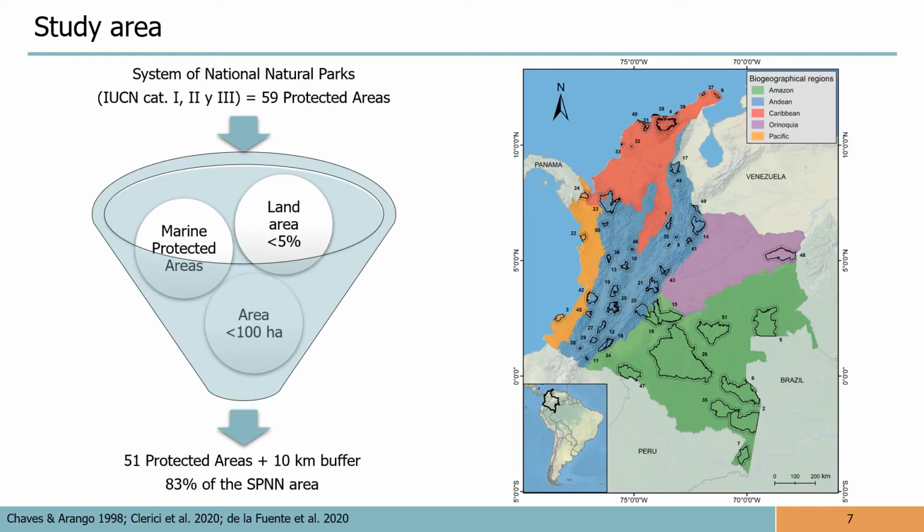The study area consists of the 51 largest terrestrial protected areas of the Colombian National Natural Park System. 8 protected areas excluded from the study were either very small or predominantly covering water. Collectively, the 51 selected protected areas cover 83% of the total area of the National Natural Park System. Also, a 10-kilometer buffer around the 51 protected areas was included in the analysis. This buffer around protected areas was produced in a way that avoids buffer overlaps for contiguous protected areas.